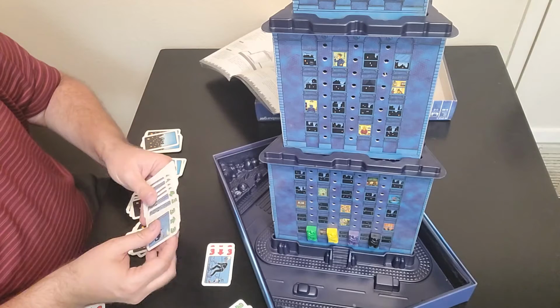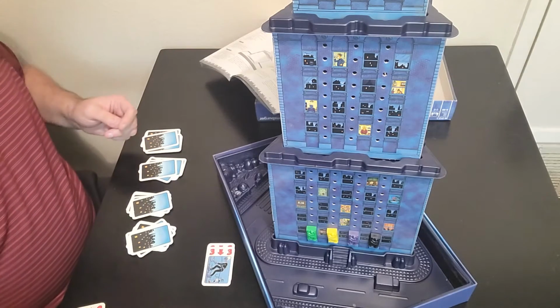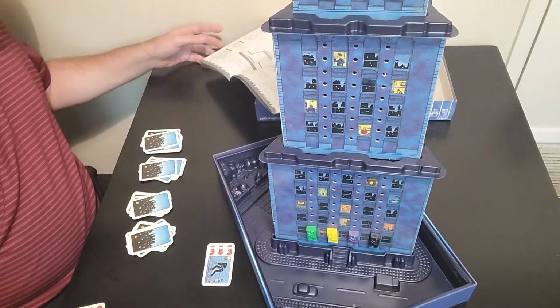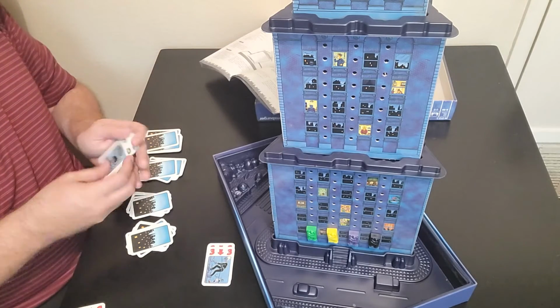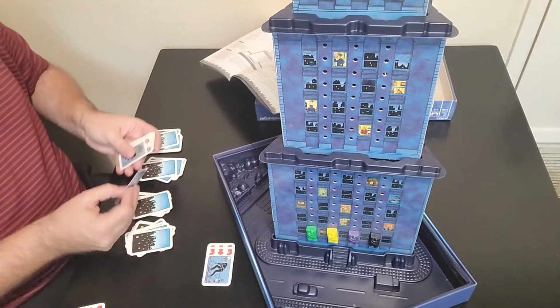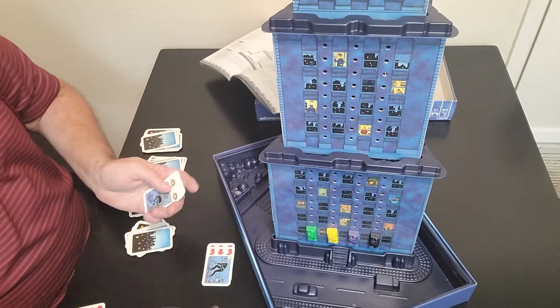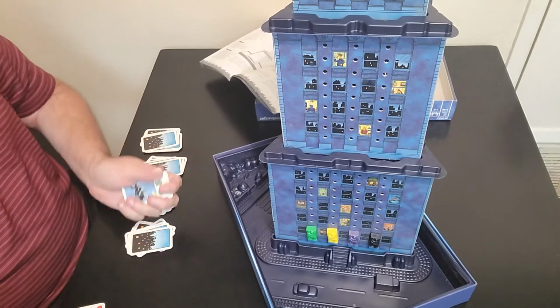Then the rest go into the deck. Each person will also receive 2 climbing cards. Oh, that's what I just said. And then 1 equipment card, so 1 equipment card each, like so. And then the rest of these cards go into the deck here.